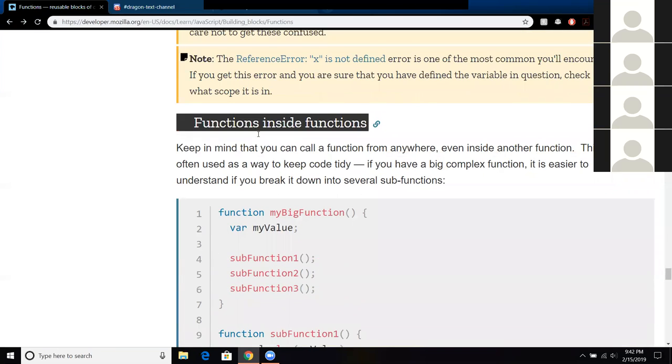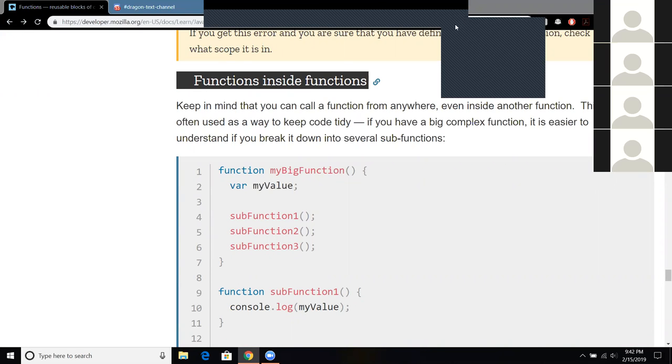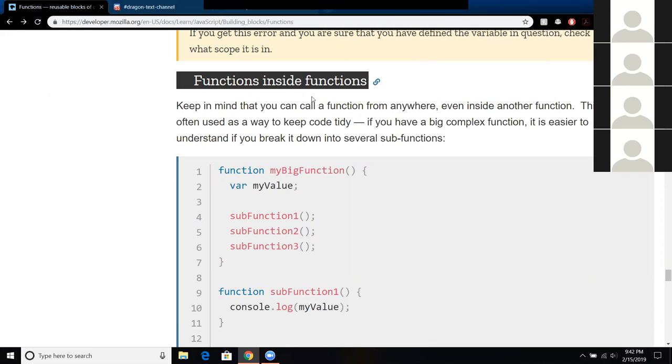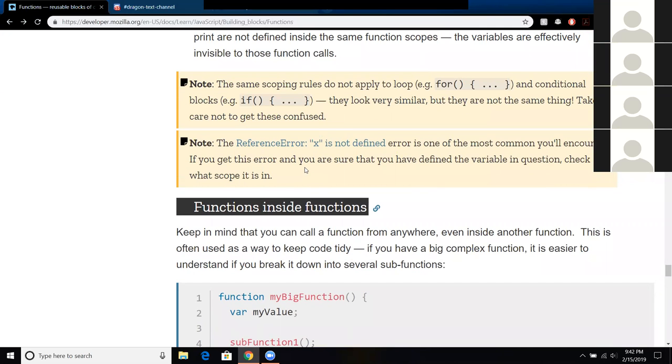All right. So, functions inside functions. Oh, sorry. Did someone have a question? Nope. I got a question about that. So if you declare a variable in a for loop, is it considered global?